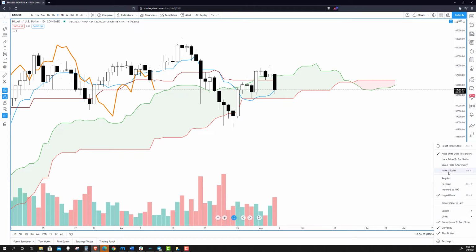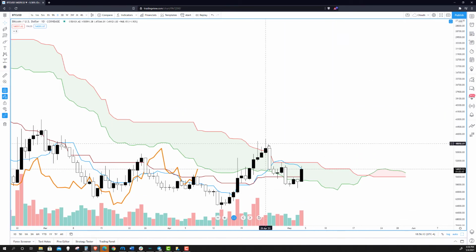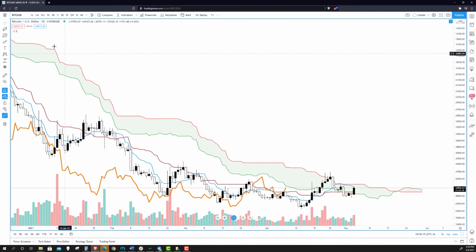Where'd you go? Invert. I basically flip the chart upside down, changes my view. Now when I look at this, I'm like, oh my gosh, yeah, this is bullish as hell. Like this is going higher. I mean, look at this. This is a sexy looking chart.